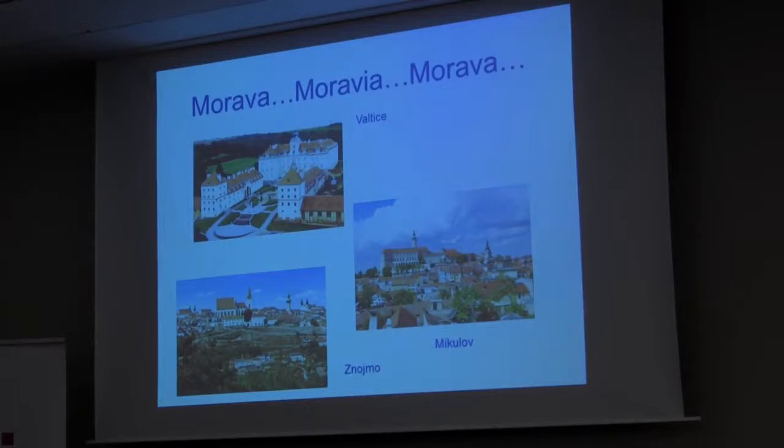And in the wine area there are a lot of famous towns and places. You see Valtice, you see Znojmo, and Mikulov. Probably you saw some of that in your journey to Brno. On the other hand, it is the reason to return again and to visit our region again.